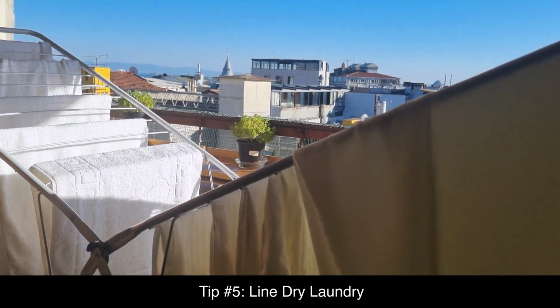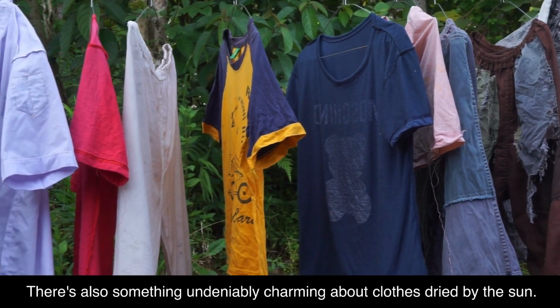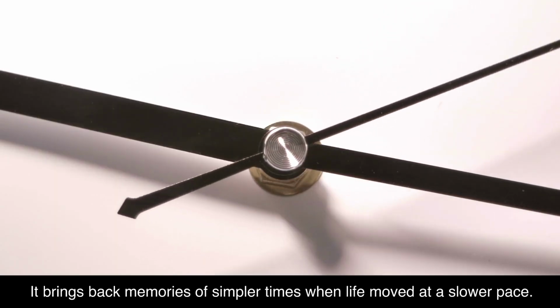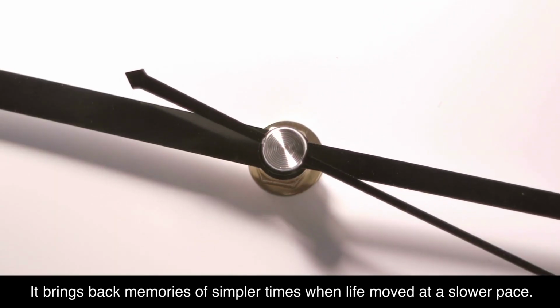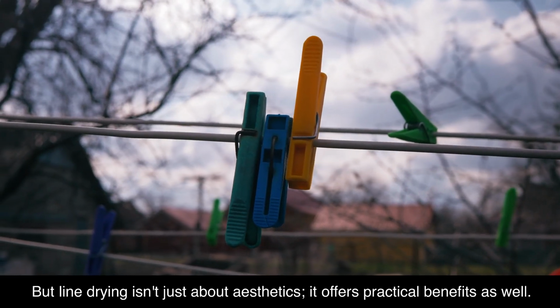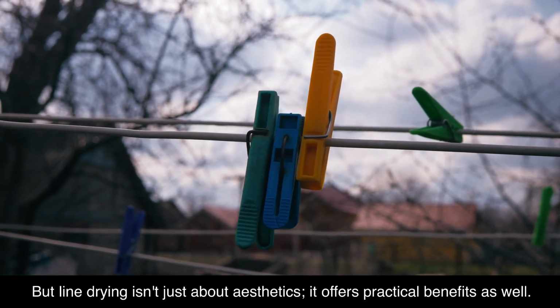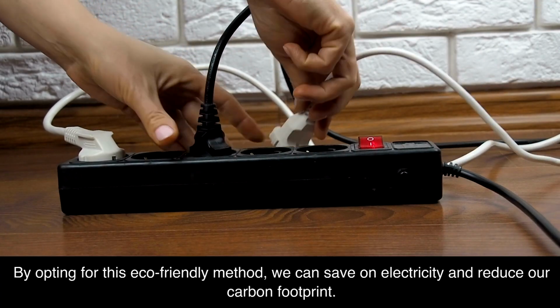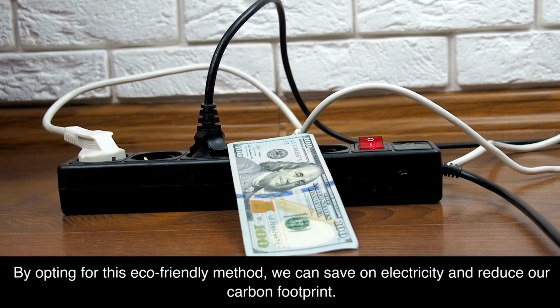Tip number 5. Line-dry laundry. There's also something undeniably charming about clothes dried by the sun. It brings back memories of simpler times when life moved at a slower pace. But line drying isn't just about aesthetics, it offers practical benefits as well. By opting for this eco-friendly method, we can save on electricity and reduce our carbon footprint.